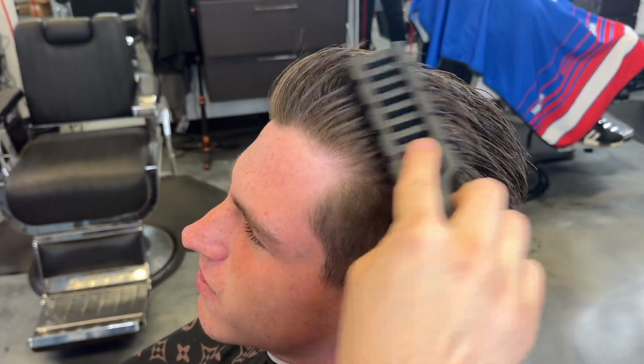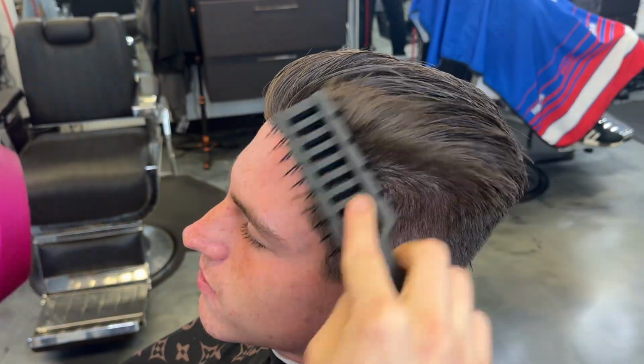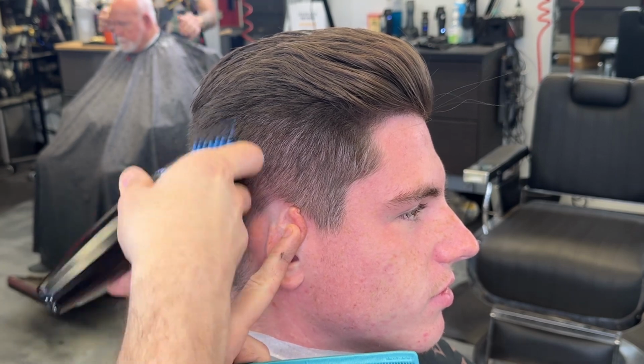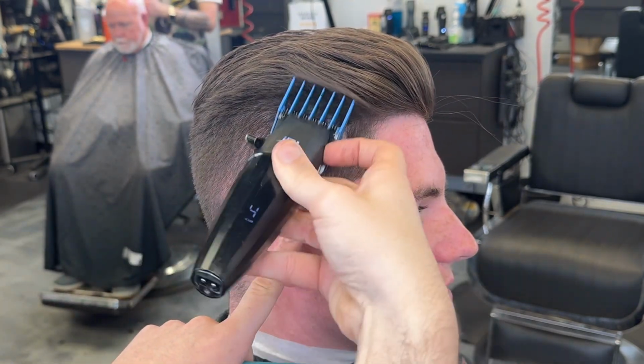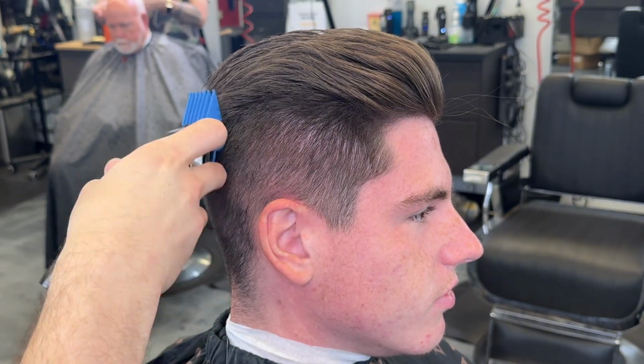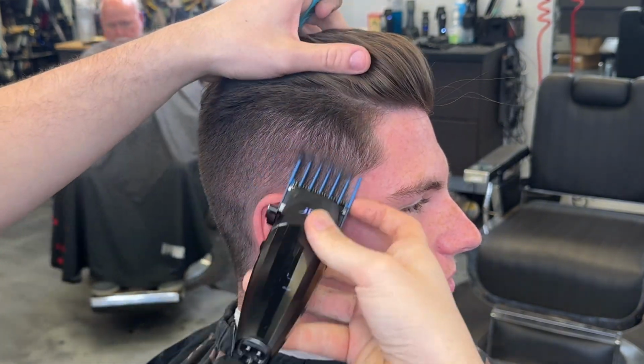And Hunter is actually one of my favorite clients. Plus, he makes me look really good because he has such awesome hair. There's not a time that I cut this kid's hair in the barbershop and the other barbers are not complimenting the haircut because it just looks so freaking good.